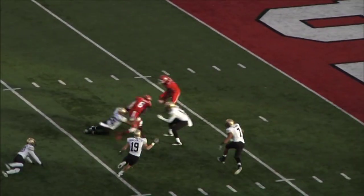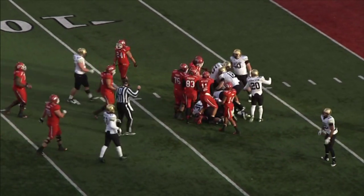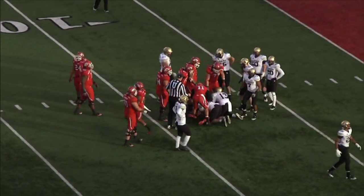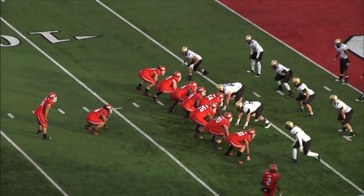Shotgun snap taken by Hayes. Throws it over the middle. Grab is made at the 12-yard line. Breaking the tackle, Scott running inside the 10 down to the 7-yard line. Trez Anderson with the reception. That's a gain of 13. Parker Orms on the tackle. 7-yard line on first down.